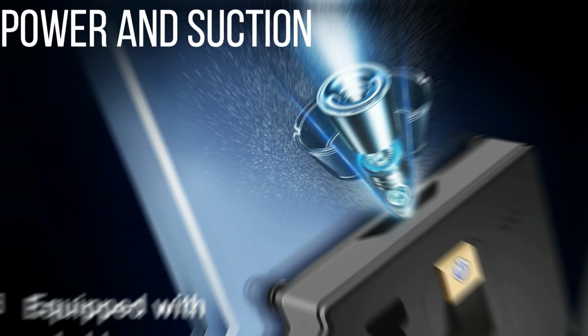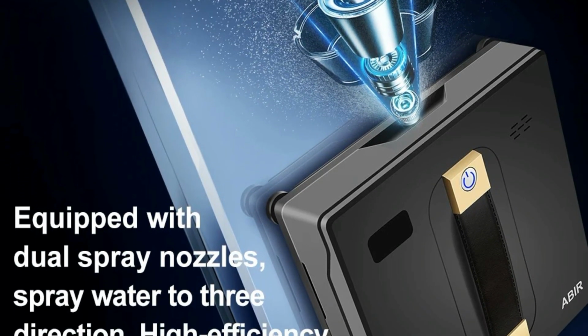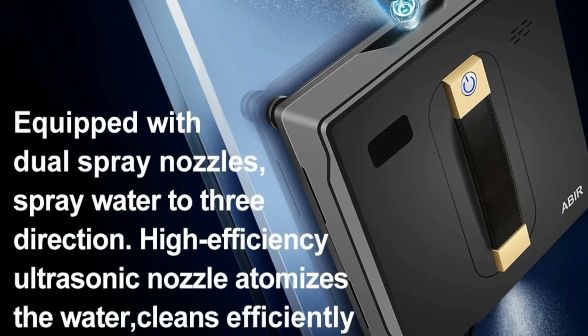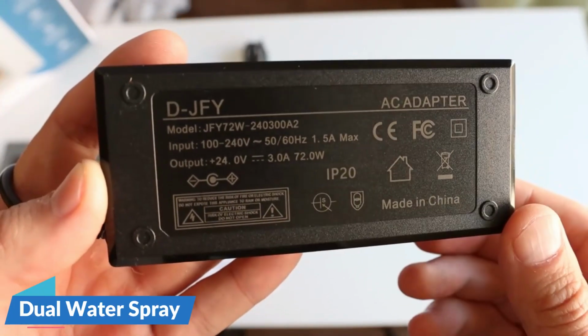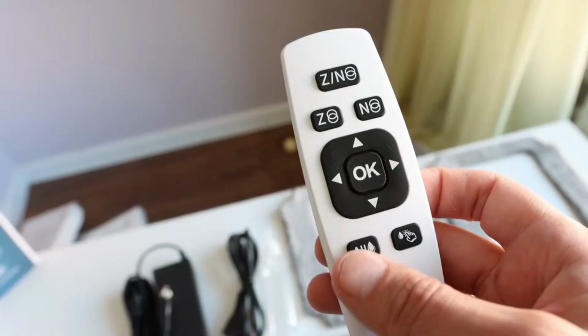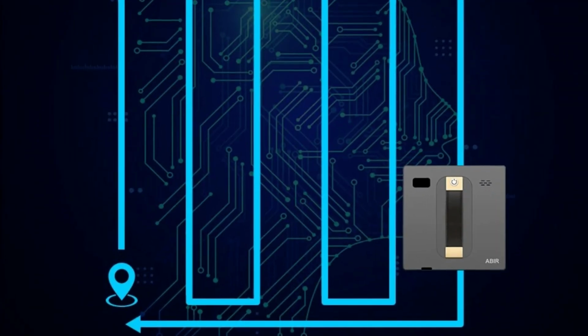Power and suction. The ABIR WD-8 operates at a suction power of 3000 Pa, allowing it to adhere firmly to glass surfaces while cleaning. Its high vacuum suction ensures efficient dirt and grime removal. Dual water spray. The robot features both automatic and manual dual water spray modes, which ensure thorough cleaning by evenly spraying water or cleaning solution on the surface.